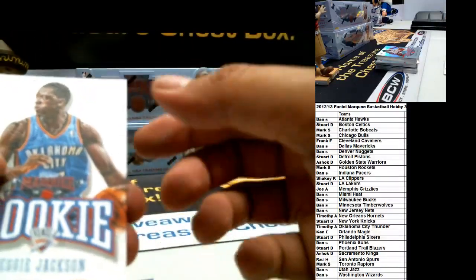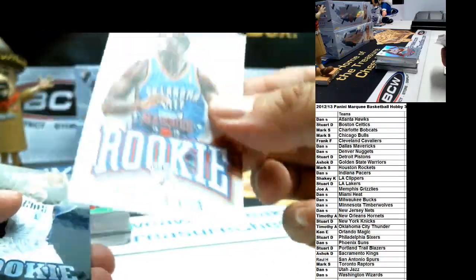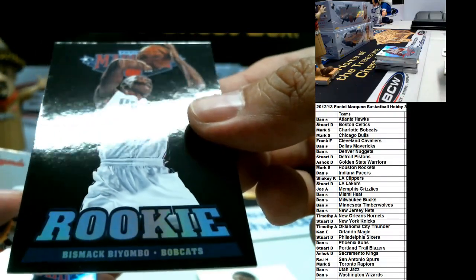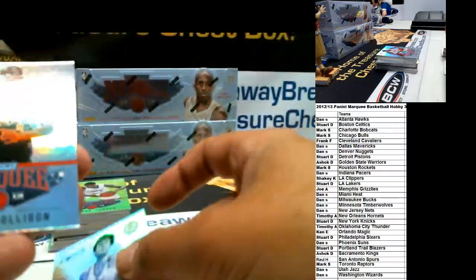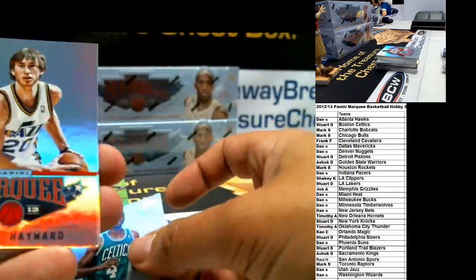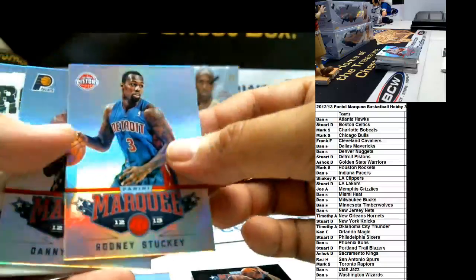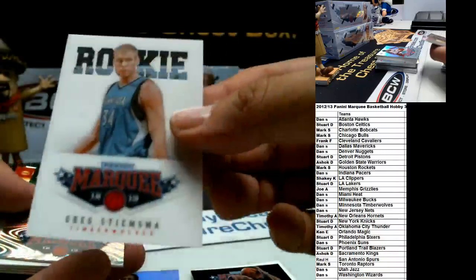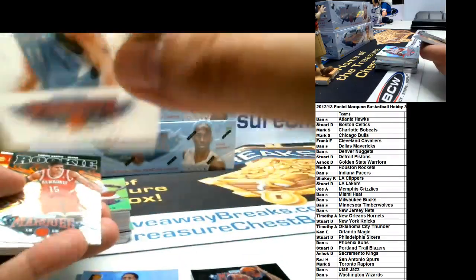Stoudemire. For the Thunder, Reggie Jackson, rookie. Bismack for Charlotte, rookie. McHale for the Celtics. Collinson for the Mavs. Jason Terry for the Celtics. Gordon Hayward for the Jazz. Stuckey for the Pistons. Granger for the Pacers. Stimston for the Timberwolves, rookie. Okay.